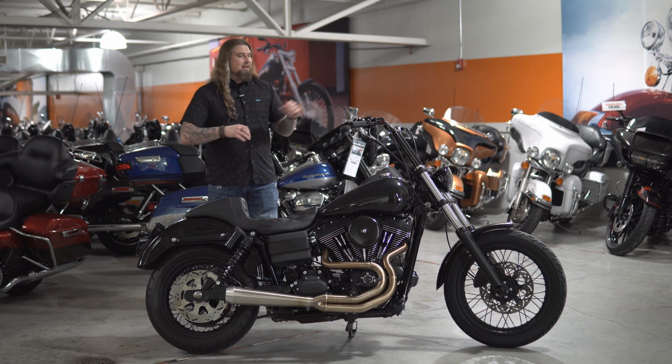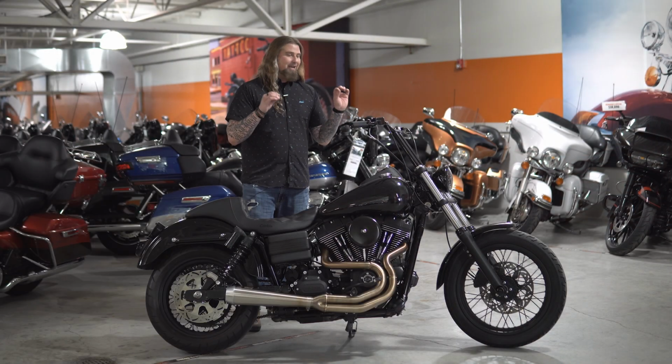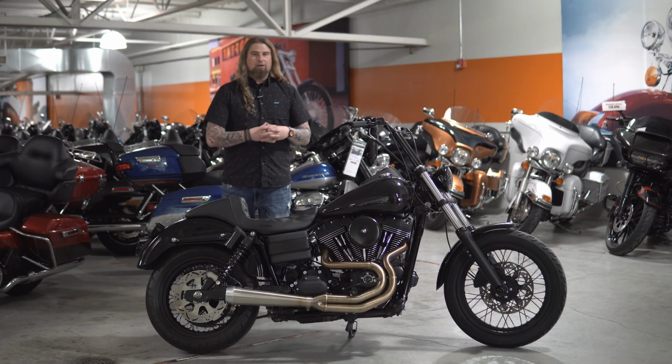Another little touch on the ends here, you do have the Arlen Ness grips. These are incredibly comfortable. They also add a very nice style to this motorcycle for sure.